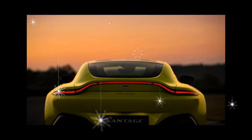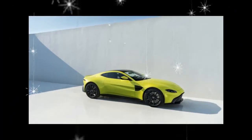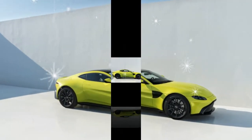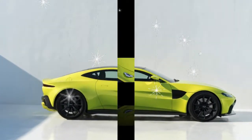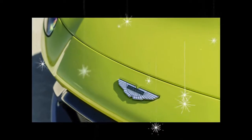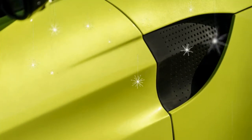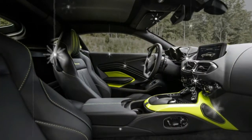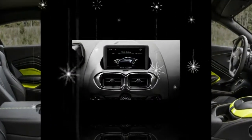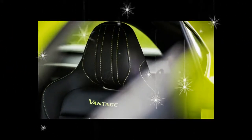Aston quotes the exact same 503 horsepower and 498 pound-feet of torque as in the DB11, although the Vantage's weight advantage, the factory-stated dry weight is just 3,373 pounds with all available weight-saving options, should give it a performance advantage. Aston says the Vantage will hit 60 miles per hour in just 3.5 seconds and go on to a top speed of 195 miles per hour. The engine's compact size also allows it to be set farther back, giving the car a claimed 50/50 weight distribution.